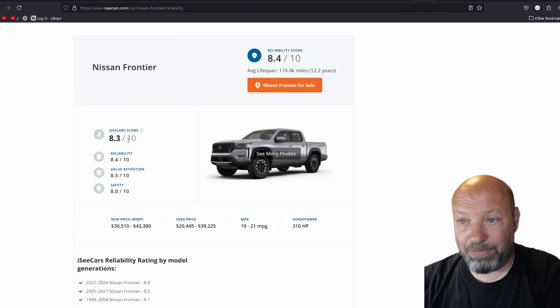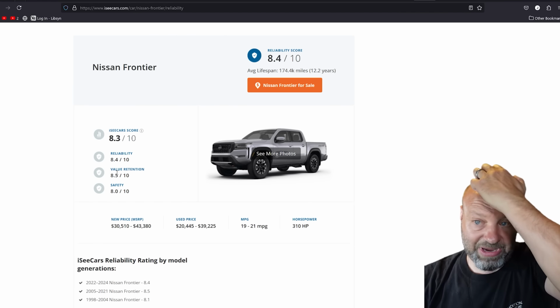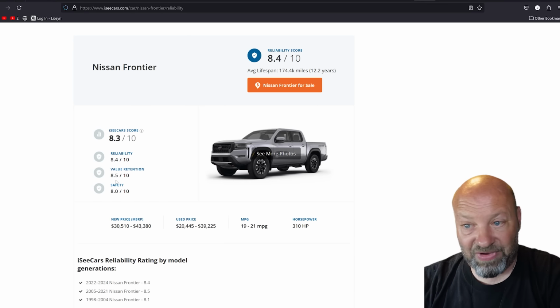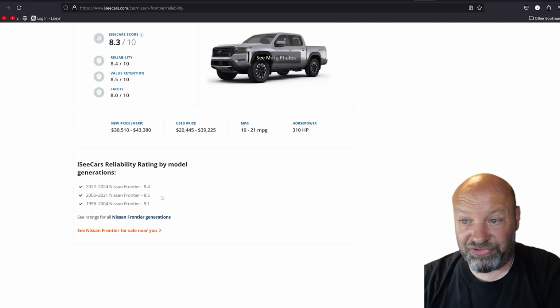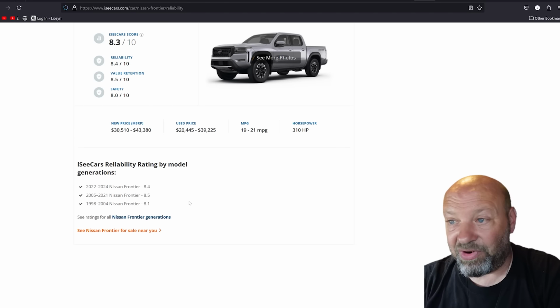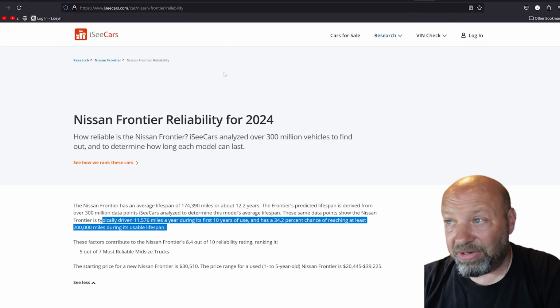Here it is right here. 8.3 for overall, 8.4 for reliability, 8.5 for retention, 8.0 for safety. 2005 to 21 was one mark higher than the 22 to 24. Interesting. Don't know why, but there it is right there for you. And you can see the specs on it.